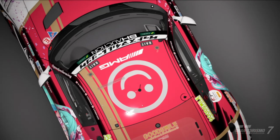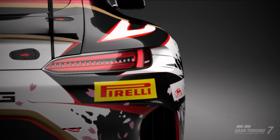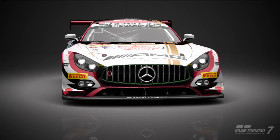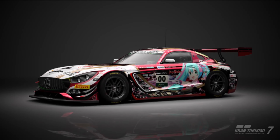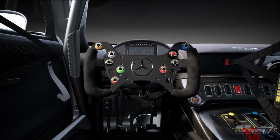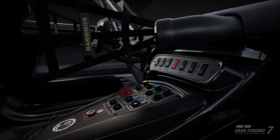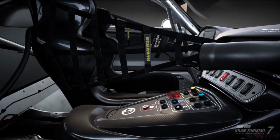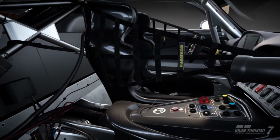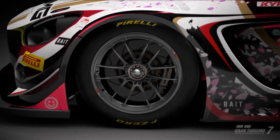If you don't know, this is the endurance version. Taniguchi Nobuteru, Kataoka Tatsuya, and Kamui Kobayashi. Kobayashi Kamui, I believe. If you remember Kamui Kobayashi, he was a 24-hour Le Mans driver, and also a race car driver, former Formula One driver, and currently Kamui Kobayashi races on NASCAR. Yeah, he is racing on NASCAR, I believe, in America. This particular one here is a 2016, and this color, I don't remember what year it is. I don't remember what year they were with this color. Oh man, I'm not good enough on the Hatsune Miku stuff. Yeah, I don't remember that much.